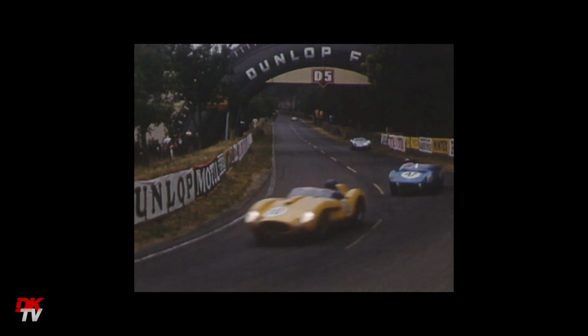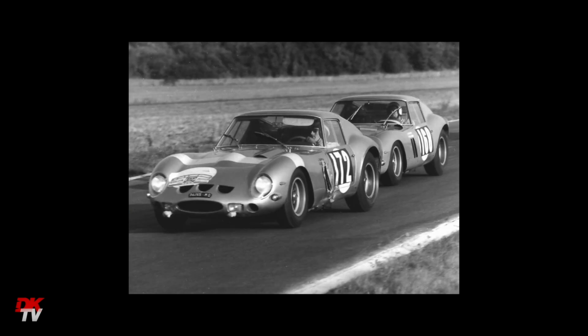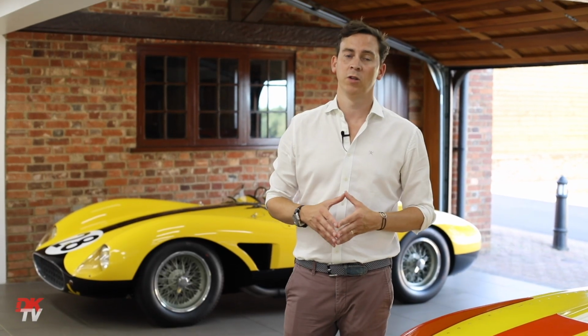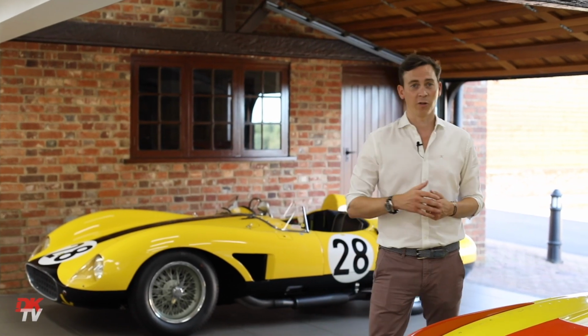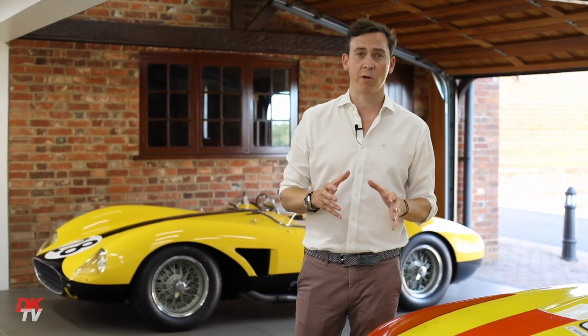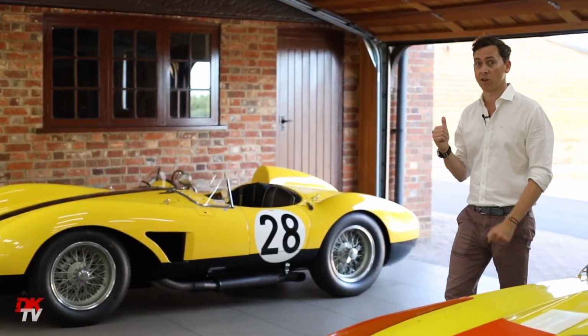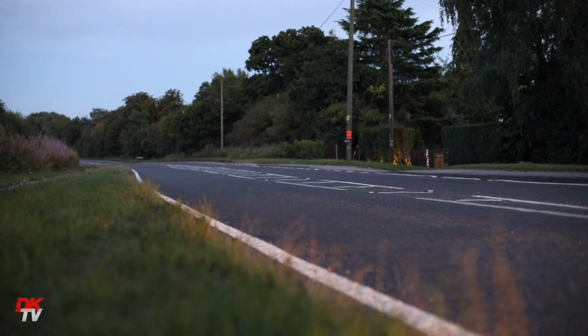So good was Écurie-Francorchamps that between 57 and 61 they won the Tour de France 5 times on the trot. In 1962 they finished Le Mans 3rd overall. In 1963 they finished 2nd overall. And in 1965 they came heartbreakingly close to winning the race overall, taking 2nd at the end of the day with this very car.